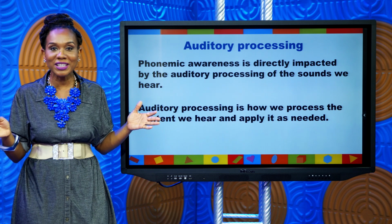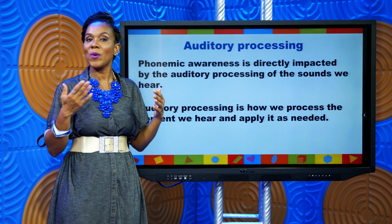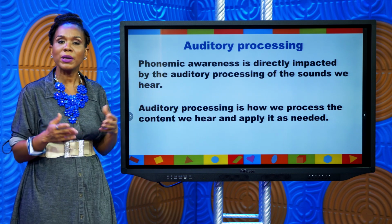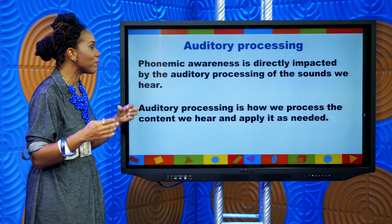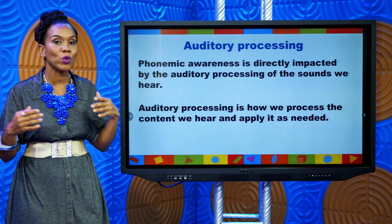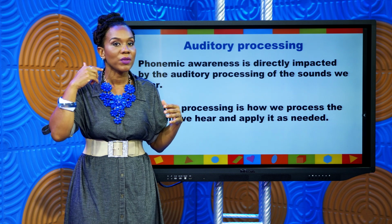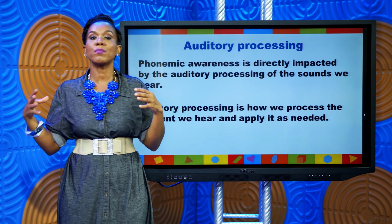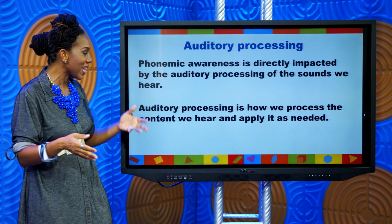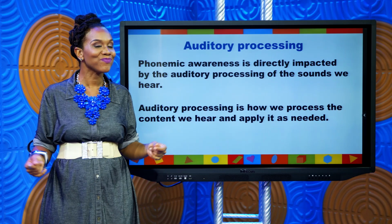No, you don't need to know the term for everyday life. I'm just telling you so that you'll have an idea where we're going with phonemic awareness, because it's a new term for most of you. Phonemic awareness is directly impacted by the auditory processing of the sounds we hear. So when we pick up these sounds in our ear and they're transmitted to the brain, that process is called auditory processing. It is how we process the content we hear and apply it as needed. Easy? Good.